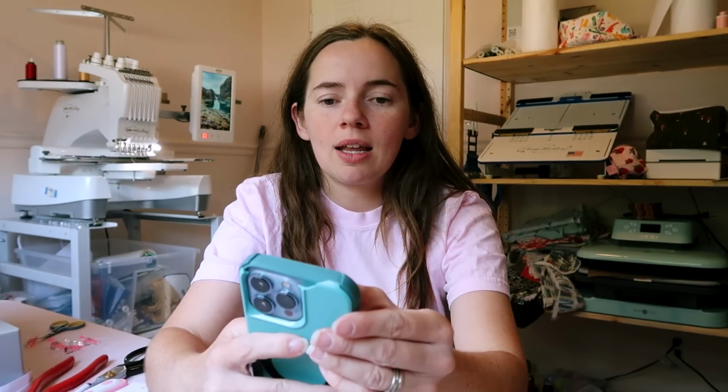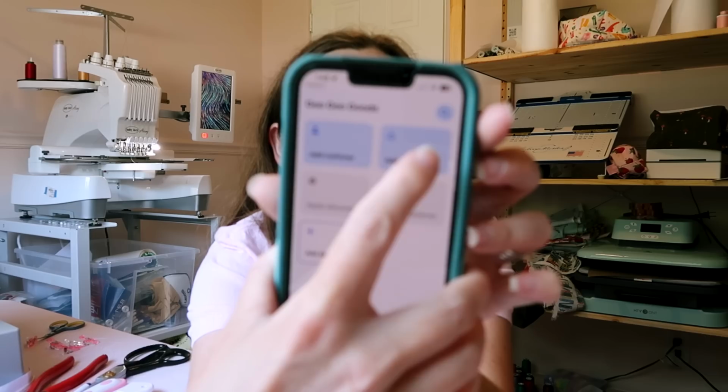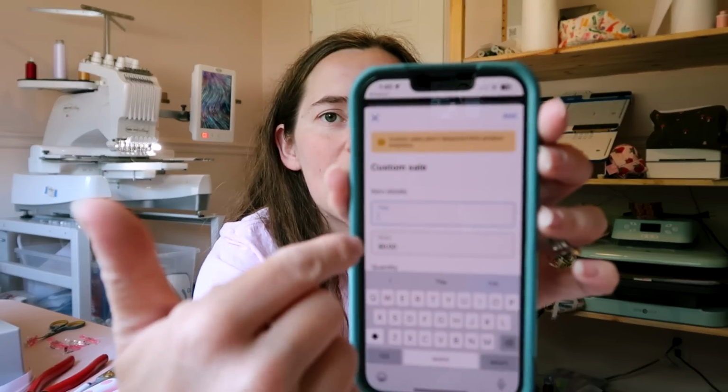When I do markets, I like when you go in your Shopify app, or the Shopify POS, I'll show you what I mean. When you go into your POS and you do a sale, you can pull from your inventory, or I just go add custom sale, and then I put what it is and the price, but that doesn't deduct from my inventory.